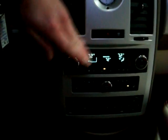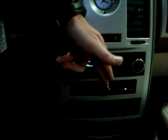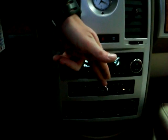It actually has a tri-zone climate control system, so not only the driver and passenger have their own climate, but the people in the back too. You can control it up here, or you can control it in the rear. This system features the DVD system, so that's what's located down below.